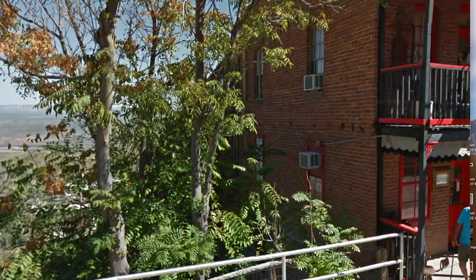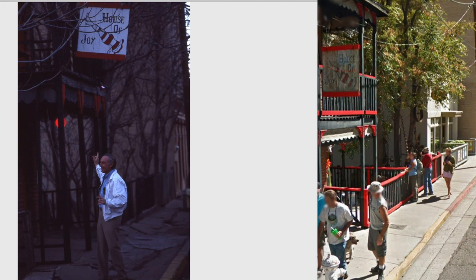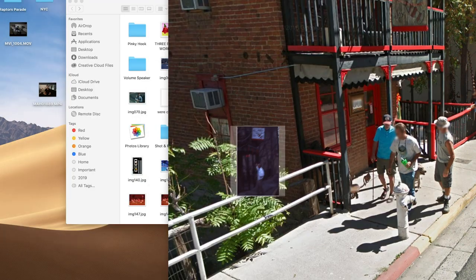Okay, so it looks like this is where the photo was taken. Look at that. It used to look like this. Now it's like that. Arizona. Jerome, Arizona. I don't know if we've gotten any Arizona pics yet.